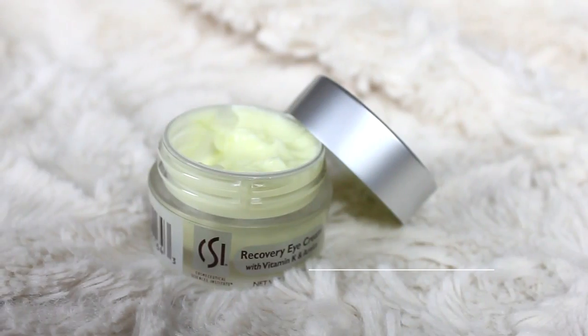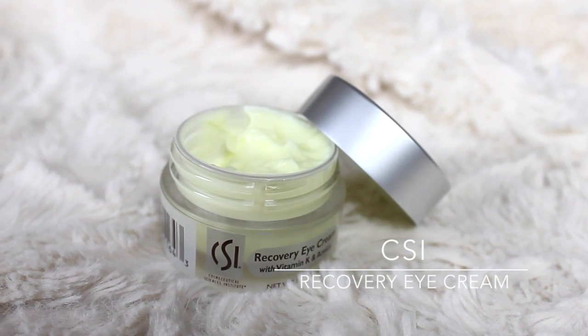It was so clean. I just loved it. Next up, I have an eye cream. This is the CSI Recovery Eye Cream with vitamin K and arnica.